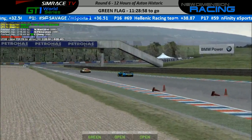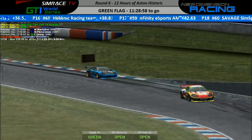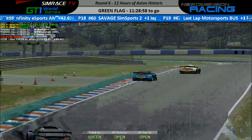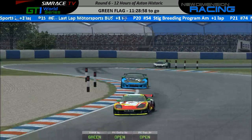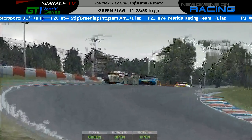And I apologize for not having a lot more info to tell you about what has happened so far, but it seems it's been a clean start, except one car putting it in the wall. Can't remember who. Car 74, maybe? Anyway, we'll find out.